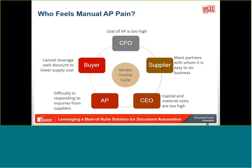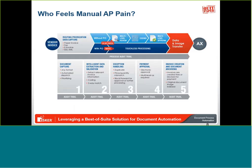And again, on the supplier side, most businesses want to work with a company that actually does pay its bills on time and pays them correctly. And if an invoice is lost and unpaid, that supplier is suffering as well. So let's look at an automated overview of this process.